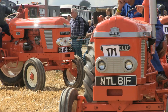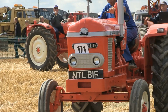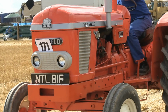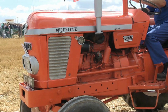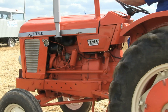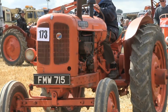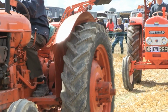Right, number 171. They never got lights back then. Number 171. This is a 1968 Nuffield 345. It's a 45 horsepower diesel engine. The tractor was purchased from Cheshire in 2005 in its present condition, and it's owned by John Snell from Gainsborough in Lincolnshire. Look at the very stylish tin work on there, and the built-in lights. Very, very nice tractor.